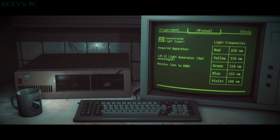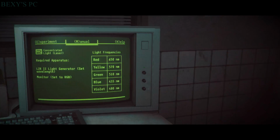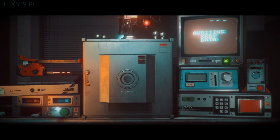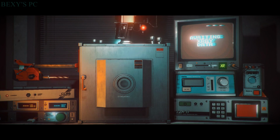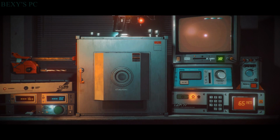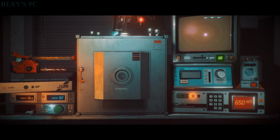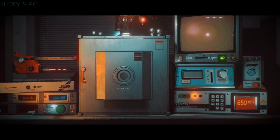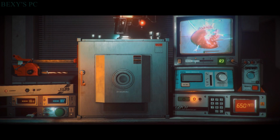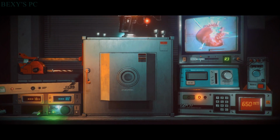Okay, so let's try and do the laser experiment. 650 nanometer is red. So, oh, is this all turned off now? Okay, so this is the laser, and we need 650. Okay. So how do we activate it? Oh, is that light again?